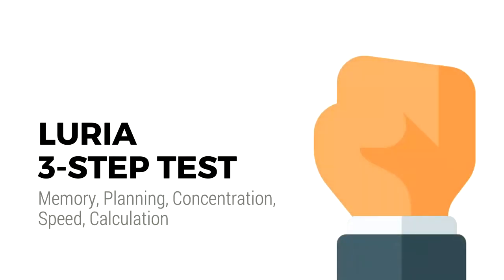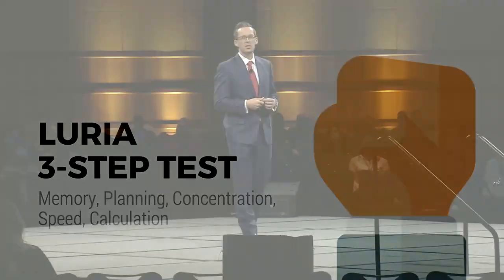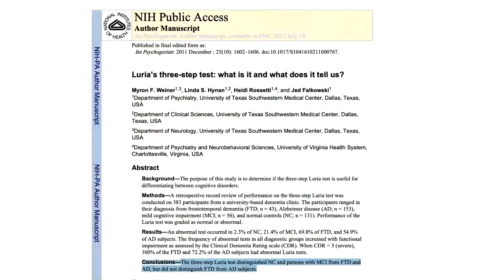So what are we going to do? We're going to do something called the Luria three-step test. This involves memory, planning, concentration, speed, and calculation, all five domains of cognition. And here's a paper that shows that this is an evidence-based test. Luria's three-step test, what is it? What does it tell us?